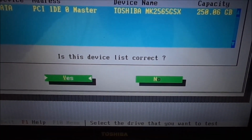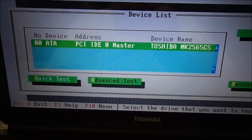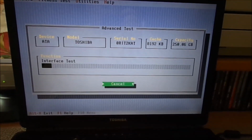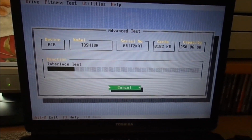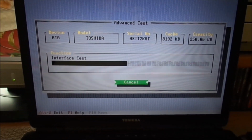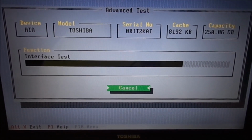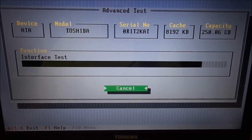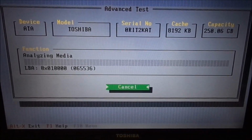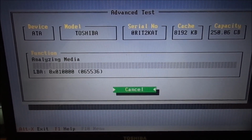So go ahead and hit, is this the correct one? Yes. And I'm going to choose an advanced test and hit S for start. And we'll go ahead and see if it passes the initial test. Right now it's just testing the interface, making sure all the circuit boards on the hard drive are functioning properly. Okay, now it's analyzing SMART, which all passed. And now we're going to go ahead and analyze the media.